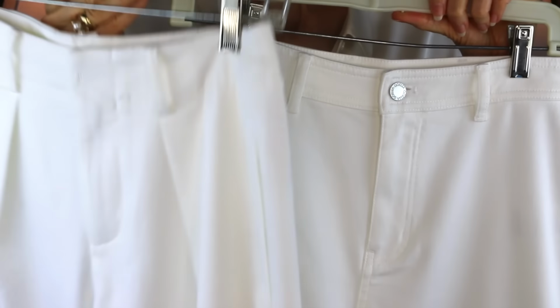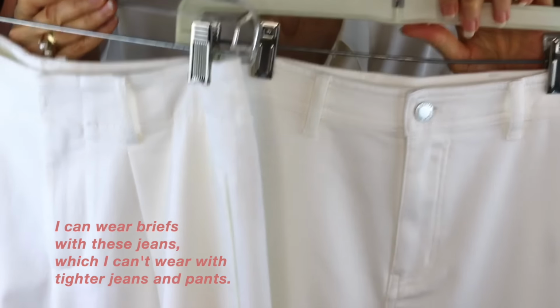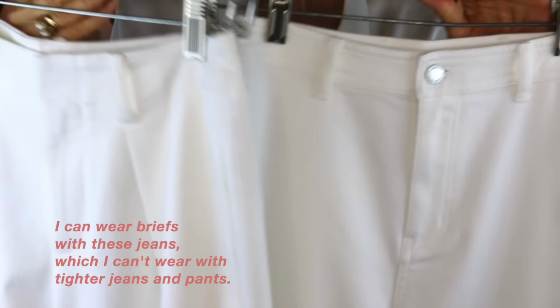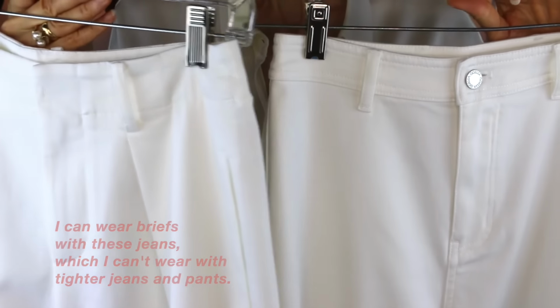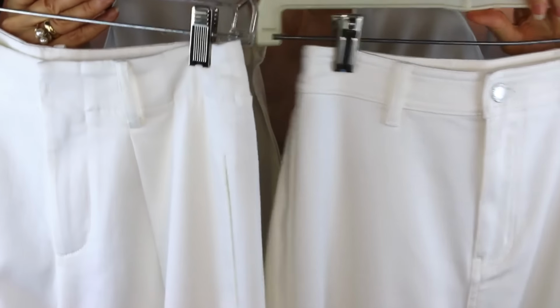These are a slimmer leg, but these are still a generous leg, which I love. That's one reason why I don't have to worry about what I wear underneath. Here's the two of them next to each other. They're both wonderful. I recommend getting both so that you have always a pair of pants clean and ready to wear, but they also are completely different looking.